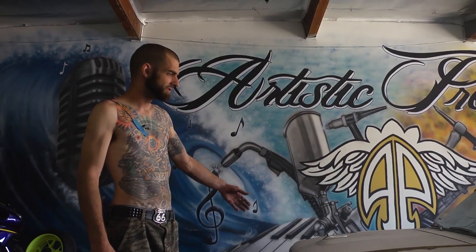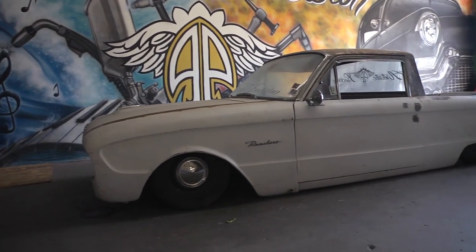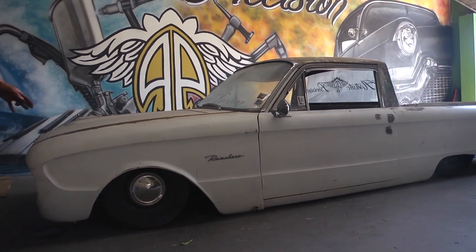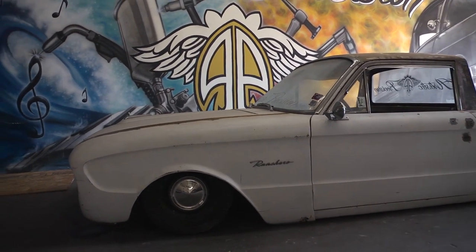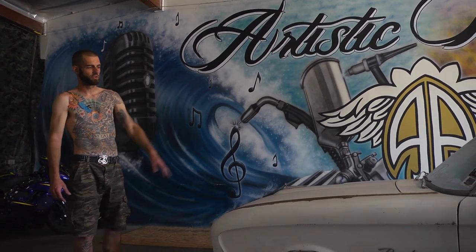All right, well, this is my 1960 Ford Ranchero. It's been a project for a few years. This is one of my own personal vehicles, so it's a little harder for me to work on my own stuff in between working on customer cars. So this thing's been sitting for a little while. I kind of tinker on it here and there.